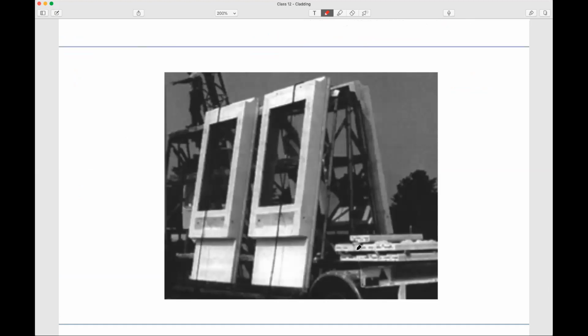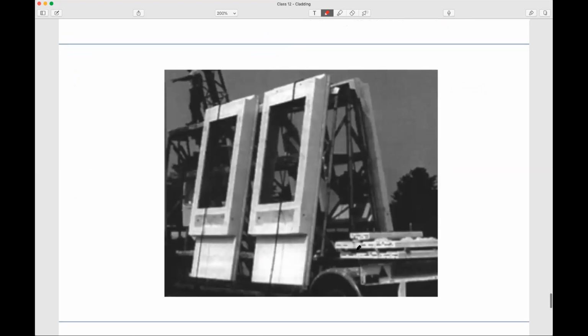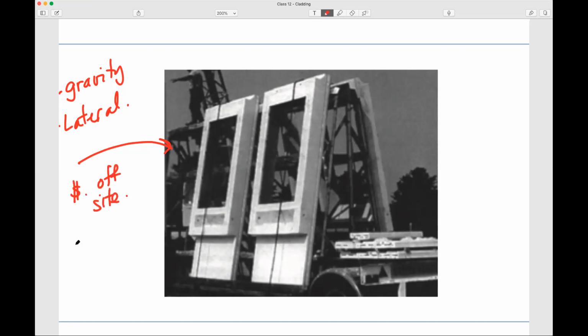Here would be some concrete panels that are being transported. It's kind of one of those like, we've done the gravity, dealt with the lateral, but these are parts of it. And now these things are going to show up and, quote, need to be dealt with on the construction site. They have to be constructed offsite and transported, but also from a money point of view, it's quite good that they can be constructed, and they are quite mobile and modular.